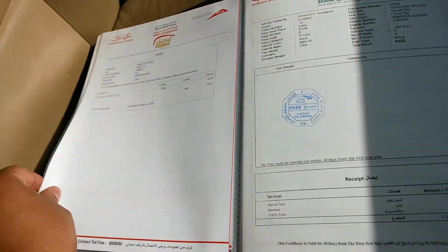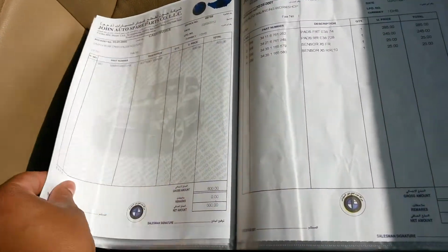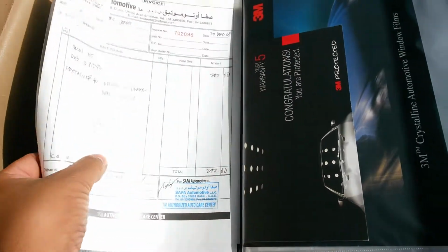It's got all the appropriate paperwork and all the appropriate passing. Really, it's just 6,000 there, 580, 600. They are huge bills. When we did have a flick through here, everything that needed to be done was always done. There you have the 3M paperwork.